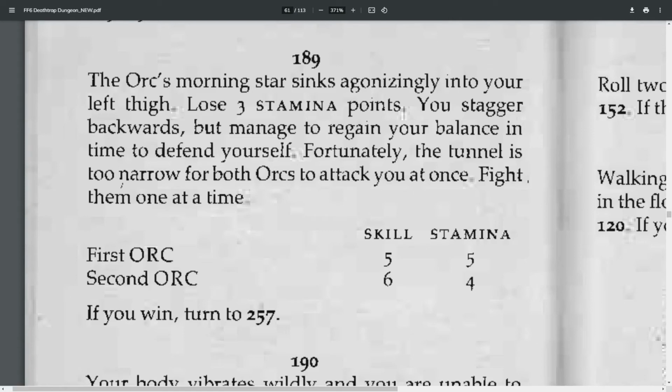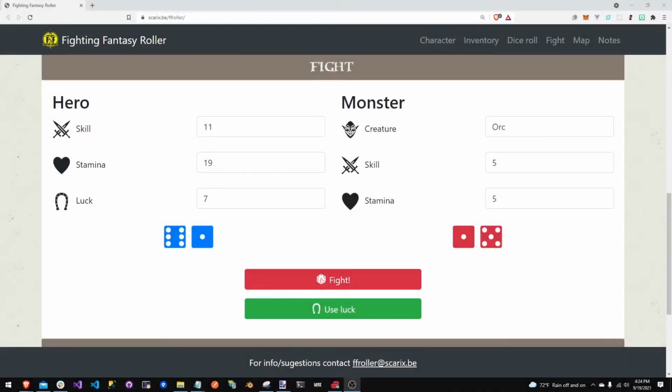Fight them, one at a time. Okay guys, so combat, here we go. I put in orc, 5 skill, 5 stamina. This is a nice little tool. It'll actually do the rolling for you. So here's how you do it. You roll 2 dice for the monster, 2 dice for the hero. You add your skill scores in. So as you can see here, 6 plus 5 is 11, 7 plus 11 is 18.